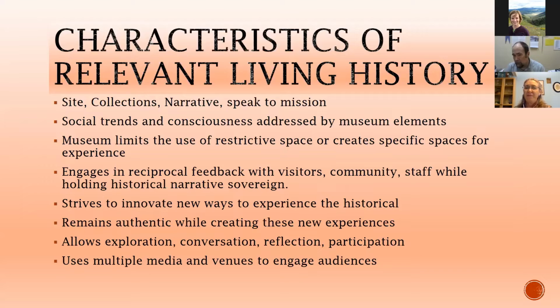Really good, relevant museums allow for exploration. In other words, there are spaces that you can do things in. There are exhibits you can add your own commentary to. There's your own way, even if it's as simple as making your own bread, your own way. You're allowed to do exploration and have an opportunity for reflection.